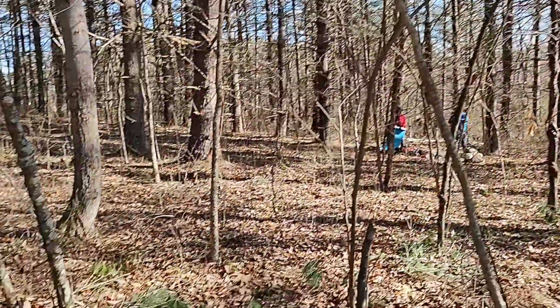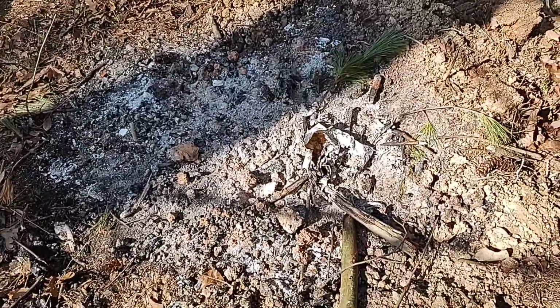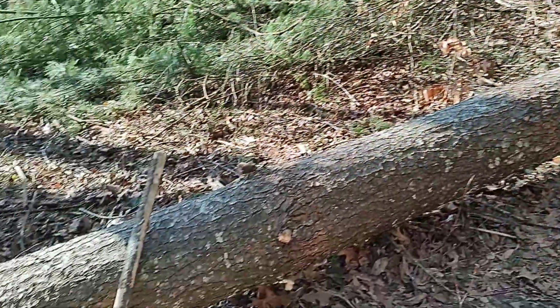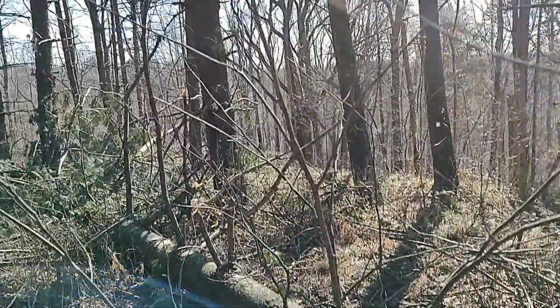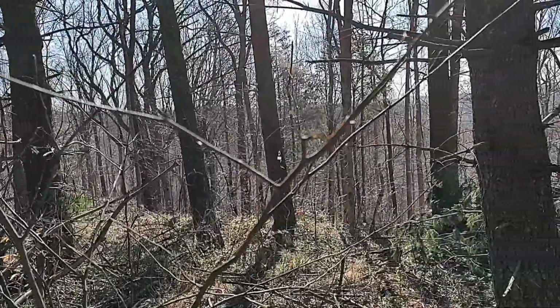We are packing up camp, and I'm about to snuff the rest of these coals out, but pretty good spot up here. Nice sitting log, nice view to start out the day. And on top of it, right next to the trail.